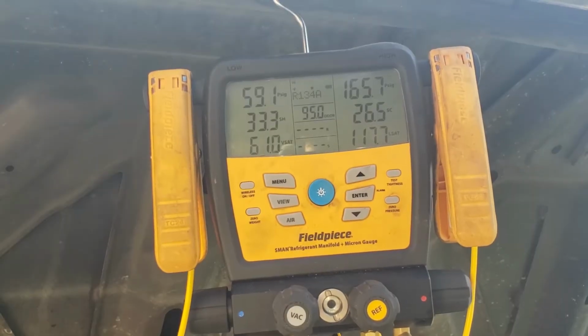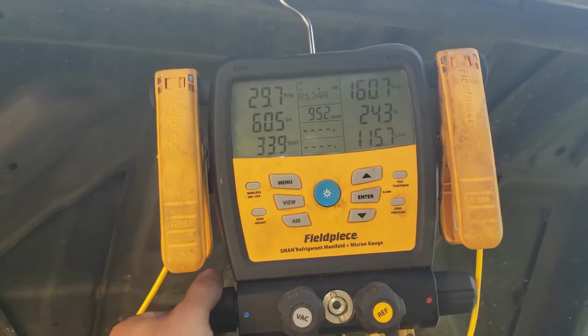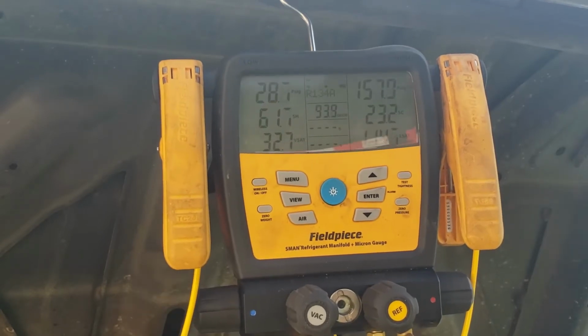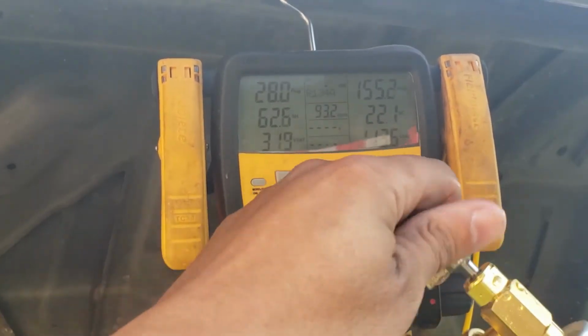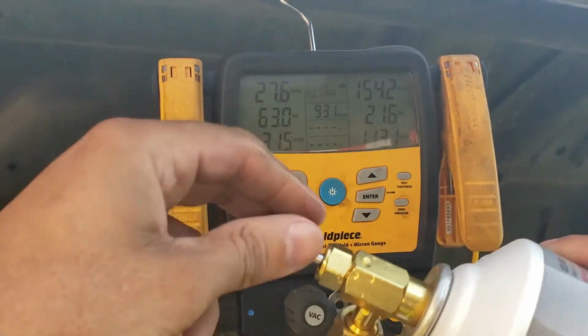So this can is empty now. So I'm going to go ahead and close this low side. And let's let it stabilize out. I'm going to go ahead and close this off so we can change out the can. Back this all the way off. That way we could safely take this can off.